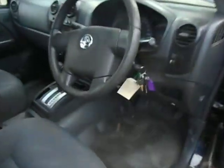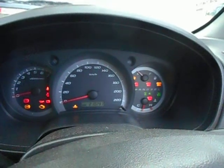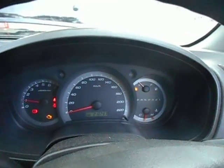I'll start it up for you. It's got, I think, 210,000 Ks on the clock. That's fairly well maintained and tidy. Start it up for you. 210,283. There we go.